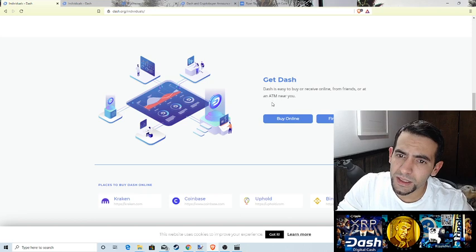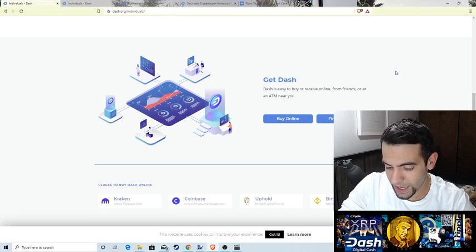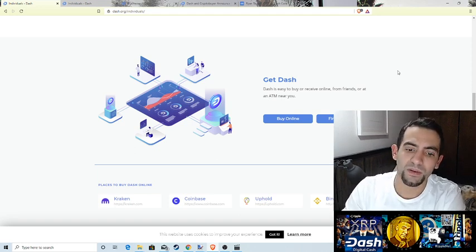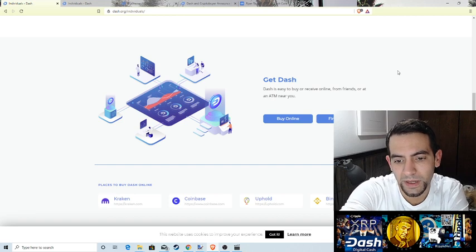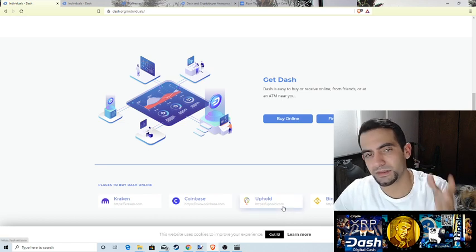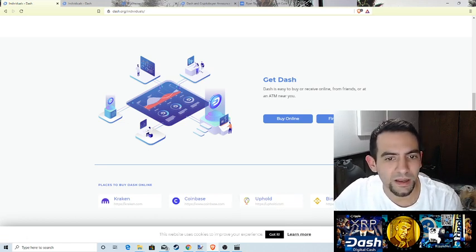Get Dash. Dash is easy to buy or receive online from friends or at an ATM near you. So they pretty much have it accessible even in those Bitcoin ATMs. You can actually purchase Dash. They have it in most of the main exchanges, which is Kraken, Coinbase, Uphold and Binance. So I'm pretty sure Uphold, you can send it because Uphold is the card that holds your cryptocurrency. If you want to know more about that, we'll get into that another day.